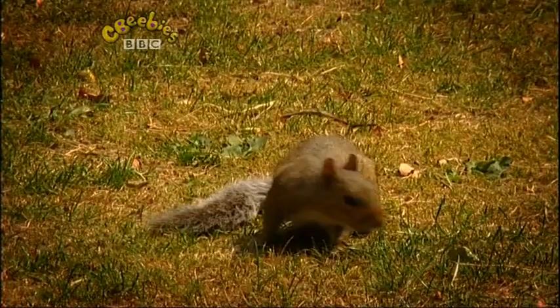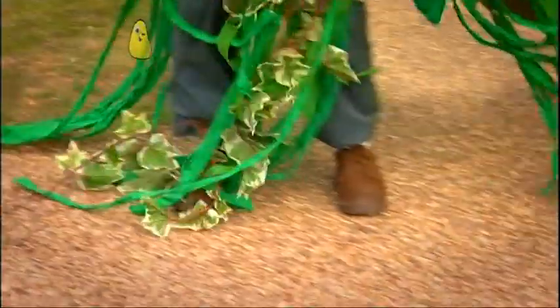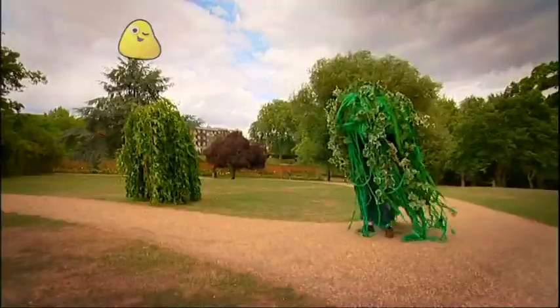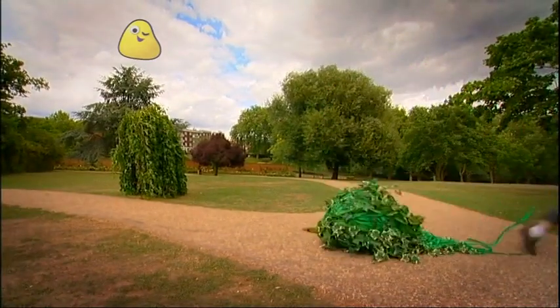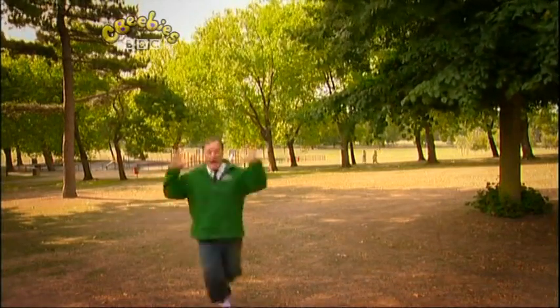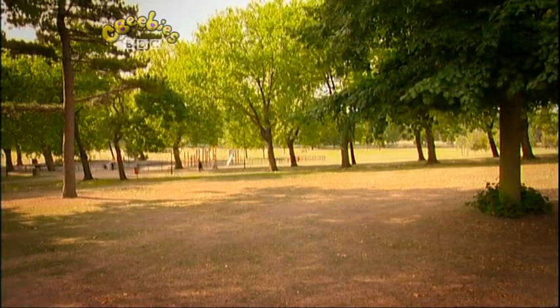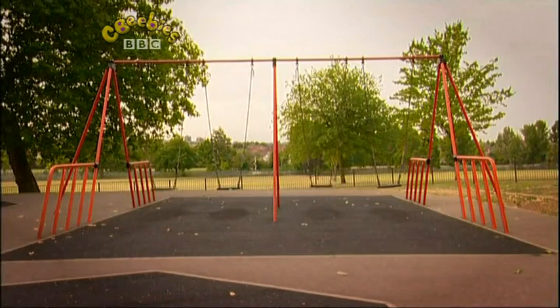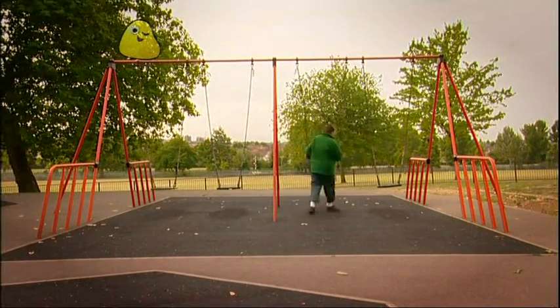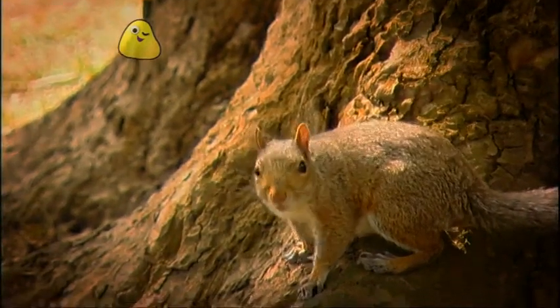Now where is he hiding? Two bushes. But bushes don't move. Bushes don't have feet. Bushes don't have eyes. It's Chuck. It wasn't a roller coaster at all. It was a squeaky swing.